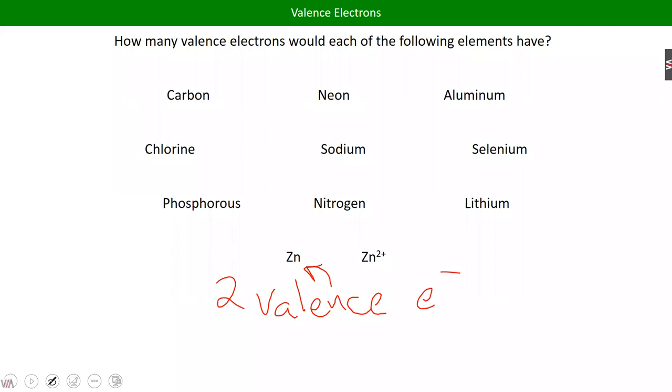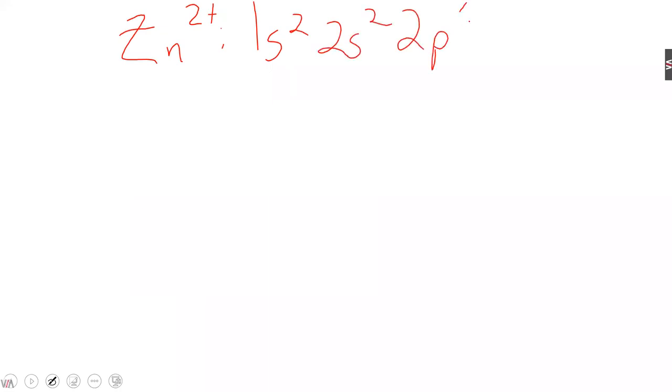What about zinc when it's plus two? What does the electron configuration look like for zinc when it's plus two? So zinc 2+ is going to look like 1s2, 2s2, 2p6, 3s2, 3p6, 3d10, and we lost those two 4s electrons, right?